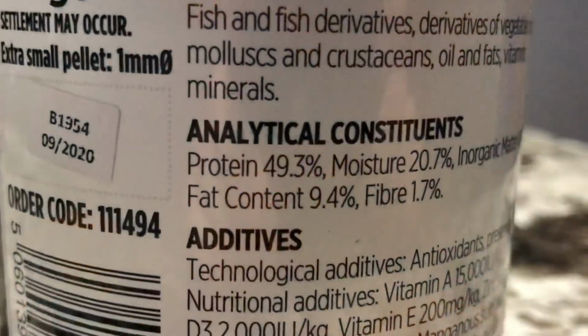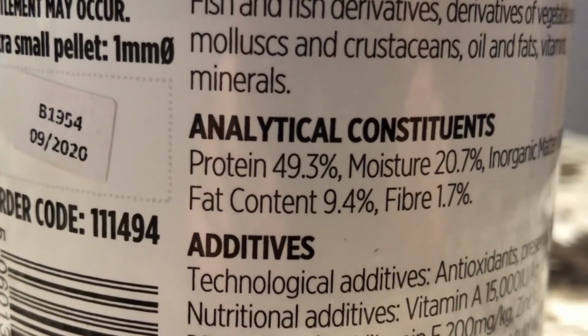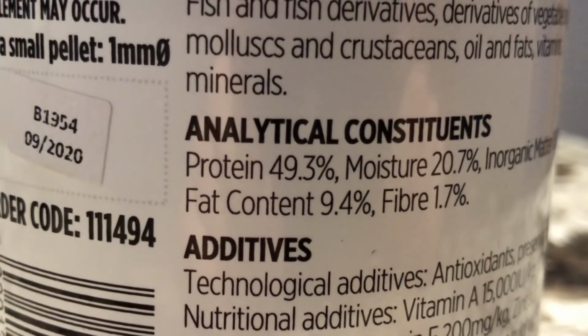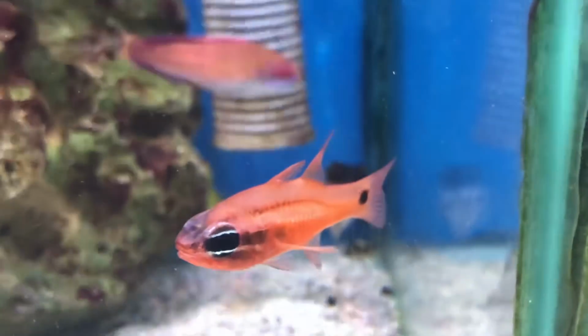The next thing I always look for is a breakdown of nutrition. Not all foods are created equally, and the best way to tell is with the percentage of protein. I usually try to aim for around 50% when it comes to flake and pellets. I like to feed a small quantity of each first thing in the morning on alternate days.